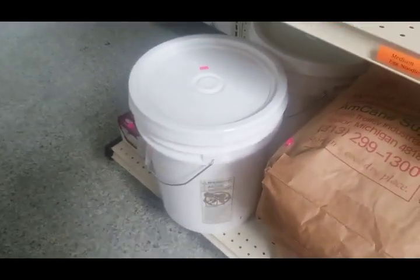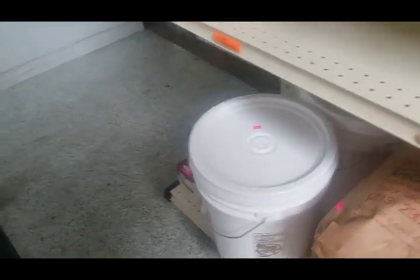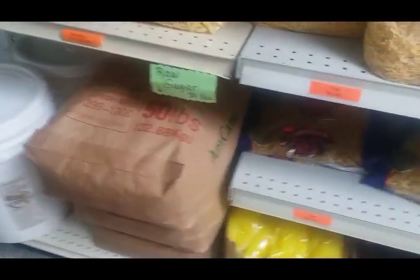What is that? Coconut oil. Oh, pure coconut oil. Yep. Cane sugar, 50-pound bag. You can go, you can go.